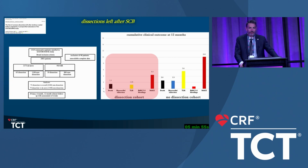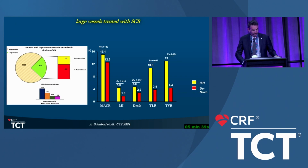Here we have the 12-month follow-up showing that in the dissection cohort, the outcome is similar to the non-dissection cohort, maybe also a little bit better. For paclitaxel, we have seen that the more you dissect, the better it is for the drug to penetrate into the vessel wall. The other big question that we have is how is the performance of DCB in large vessel?